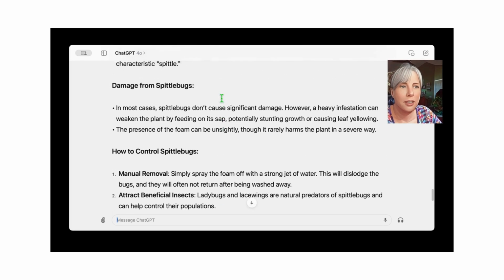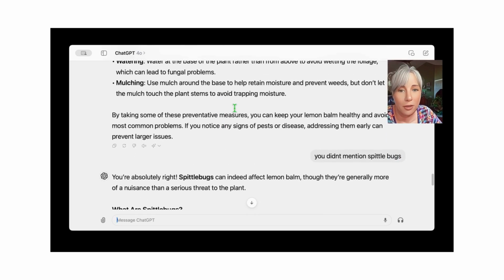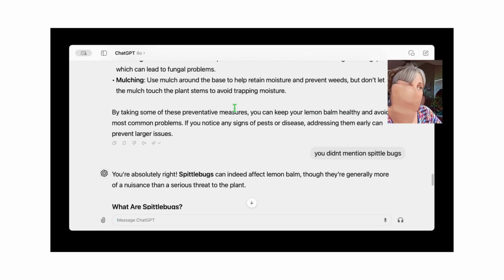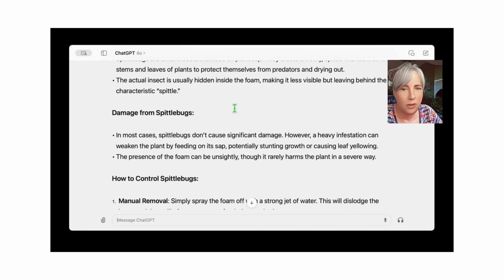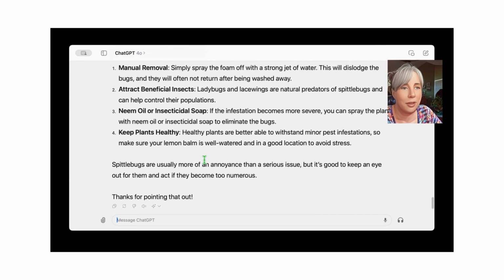So not only did she say, when I asked her, I said, you didn't mention spittle bugs. She goes, you're right. Sometimes she does that. So ask questions. But then she went over what spittle bugs are and the damage from them. In most cases, they're harmless. How to control them: you can remove them, attract beneficial insects that will then eat them, use neem oil, insecticidal soap, or keep the plants healthy.